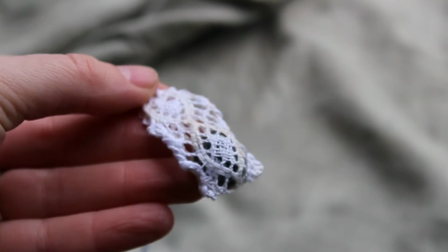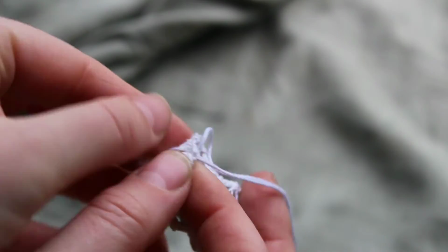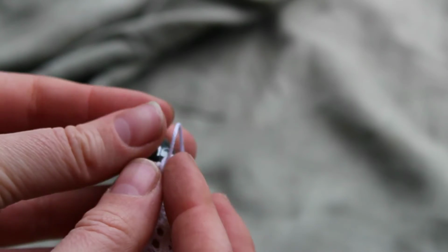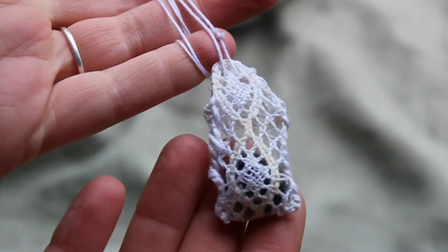Now this is a little project you can do, but I got this little tiny piece of lace that I made into a little pouch that I can put whatever crystal I'm currently wanting to wear in the morning into. I need to get a better cord for this. This is just whatever, like cotton cord. But this is nice to wear underneath your clothes if you're needing to bring in a certain energy into your life for a certain day. So that's great for that.